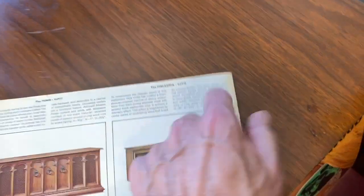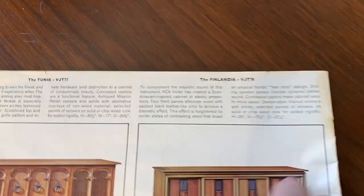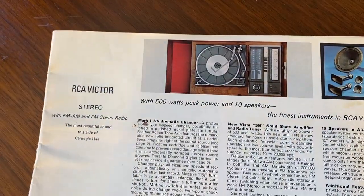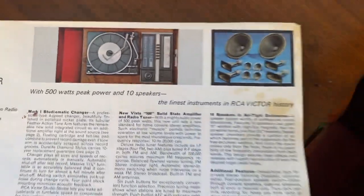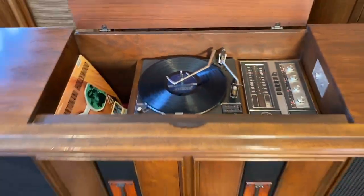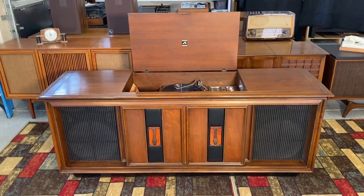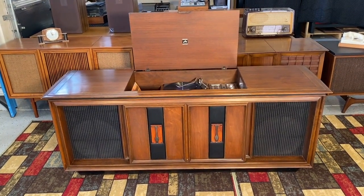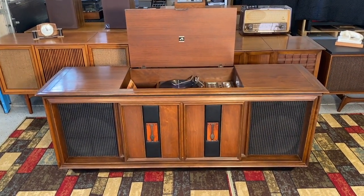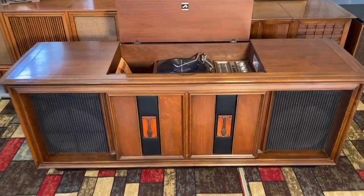As you can see here, it's the Finlandia 5JT. 500 watts of peak power with 10 speakers. This thing is a monster. So this was actually putting out more than the highly coveted 4-louver Zenith of its day, which was only putting out 360. Now, whether this actually gets to 500, I doubt it, but still, it's a pretty amazing sounding machine. It's a monster, it really is.